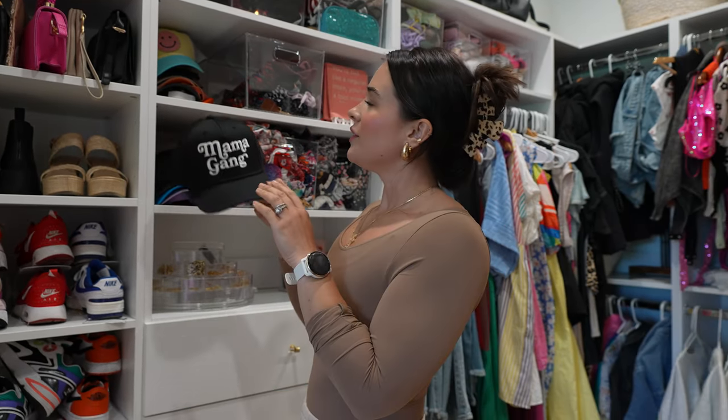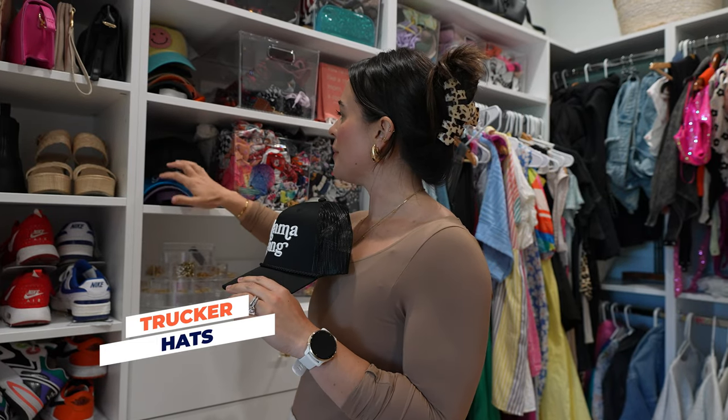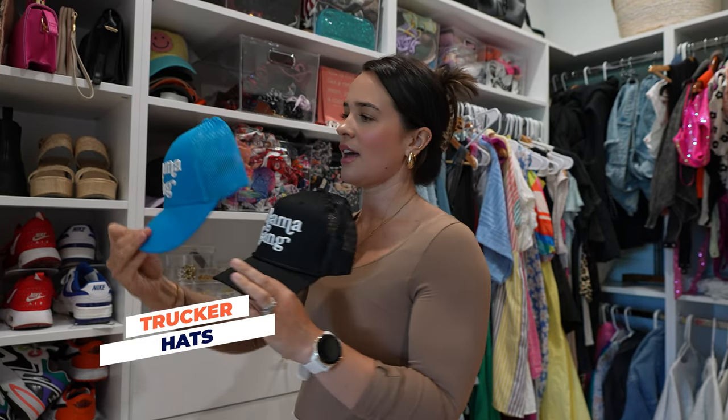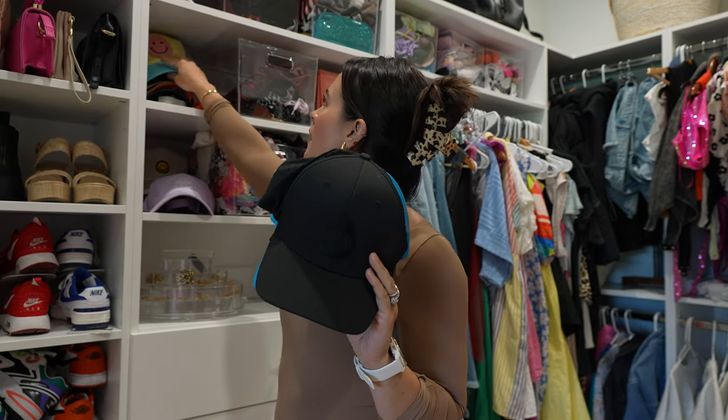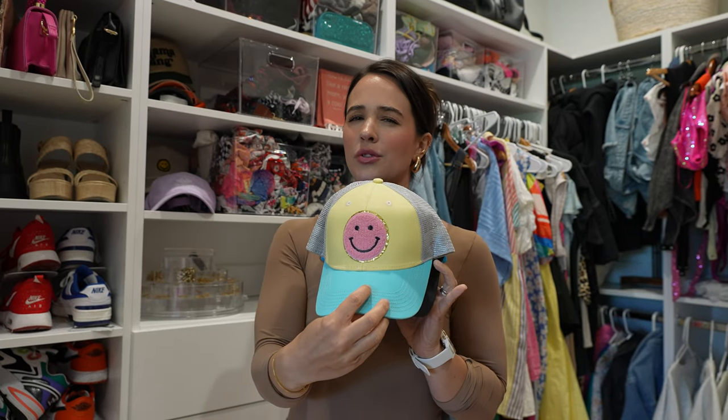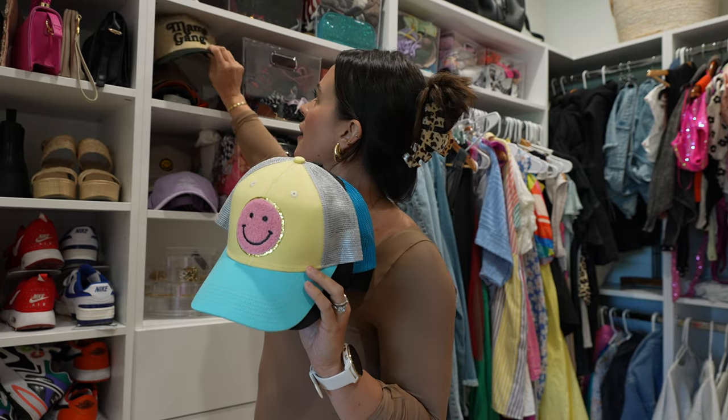You won't regret it. Last up on the list for clothing, I'm really into these trucker hats. So I love the Mama Gang. I have a couple different colors. I think it's from Call Her Mama. And I have a Hydro Jug one. I have this one from last year. This was from Judith March. And then another Mama Gang one. See, I'm just really into the trucker hats.